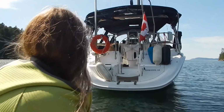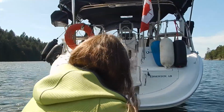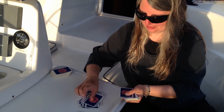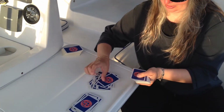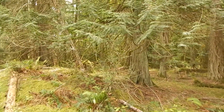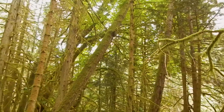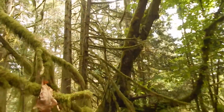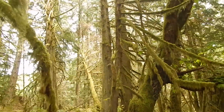We headed back on board and had dinner in the cockpit as the sun faded. Then we played a little Skip-Bo, enjoyed the sunset, and headed off to bed. The next morning we headed ashore for yet another hike. This time we headed inland. You can see that the terrain is much more green and lush.